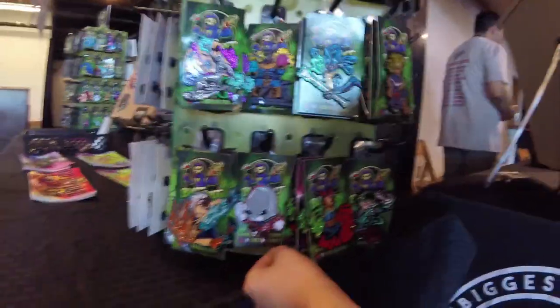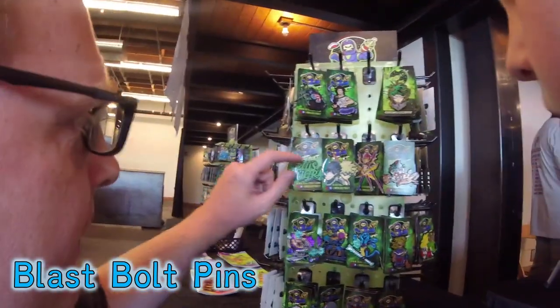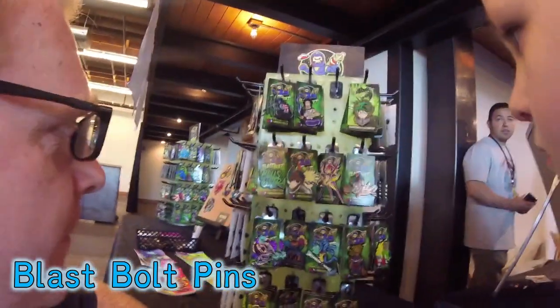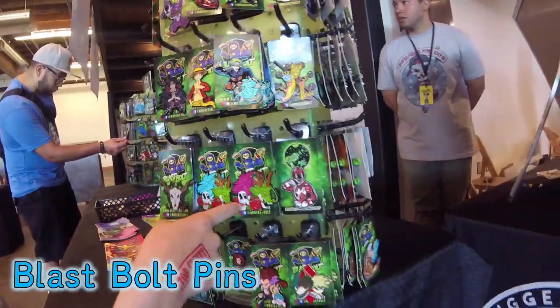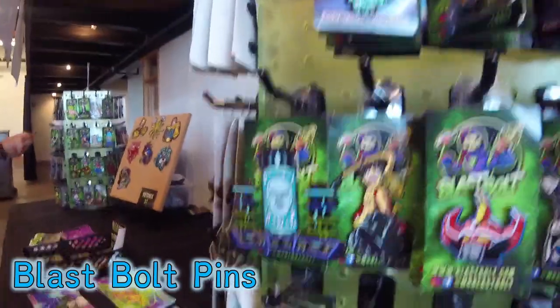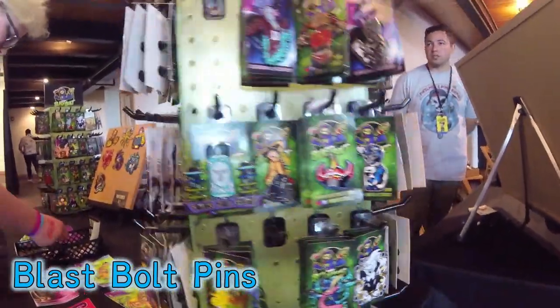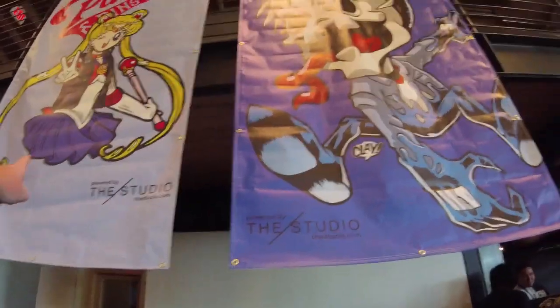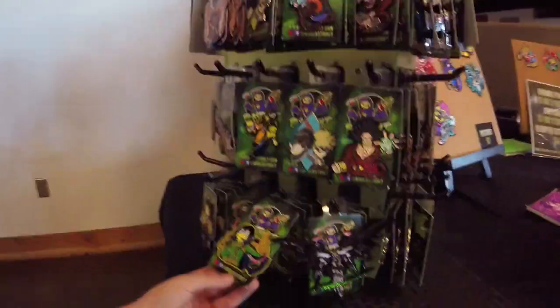Oh, that is a really cool Jiren. Look at all these really cool pins. I love how they're glittery. Plus Ultra. Super Saiyan Blue Skull. There's some more Super Saiyan Skulls. There's a cool Gotenks. That Zordon one's really cool. I like that Sailor Moon up there too. It's the same style as that Goku back there. You find some more? There's some more Dragon Ball ones in there.